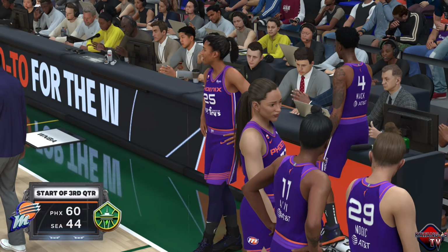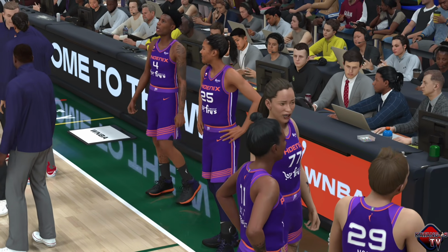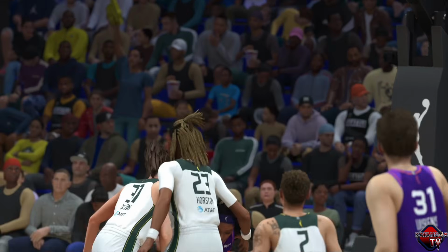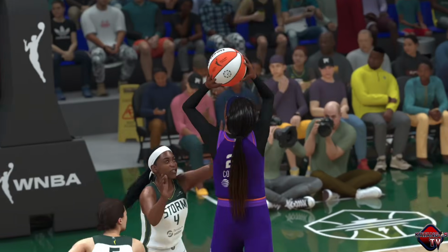Well, it's been a one-sided affair through the first 2 quarters, but there is plenty of time to mount a comeback. And, you know, Kalia Copper really taking control of this game. Her play in the first half was very disciplined, very efficient. Her shot selection was consistently excellent. That's right, and whether it's been from mid-range or in tight, she's taking only what the defense is giving her and not trying to do too much.